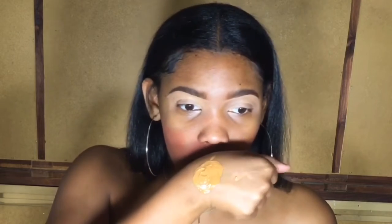And I love me full coverage more so because, you know, I have dark marks. So, I'm sorry, I'm mixing it up right here on my arm. But y'all, it's full coverage, and I love me some full coverage, y'all. I just really do.